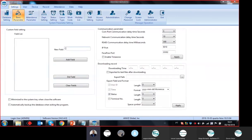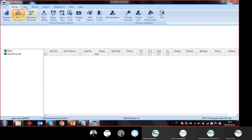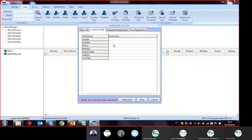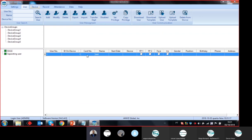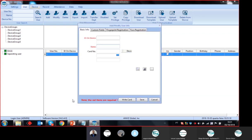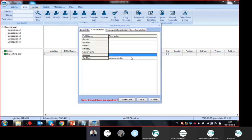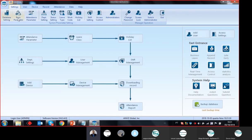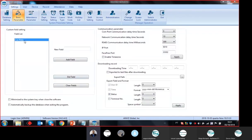So let's put, for example, car plate. I don't know. And when I come into the user, into the custom field, there is car plate here, and I can put this information. And if I need to consult it later, I can just come here and check the information stored, the place where I have put this information. Let's come back there. I can clear fields, I can add new fields, I can manage this kind of information from this part.